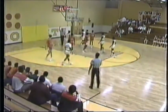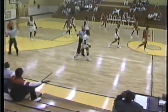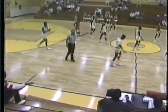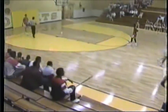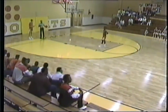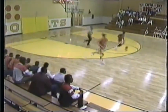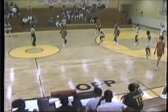Reggie Hightower fires it up, and it's in. Let's see if he counts it. The referee said it was good. And the bucket was good by Reggie Hightower. And fouling up under the goal was Aaron Hightower. And that's his second of the night. 29-21. 6:56 left here in the third quarter. Bobcats up by 8.